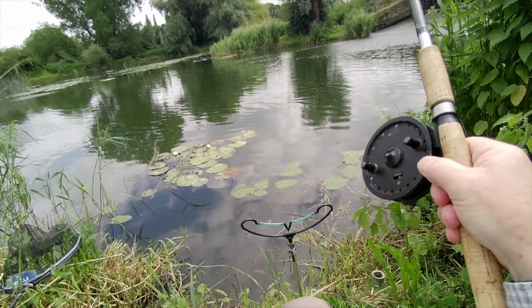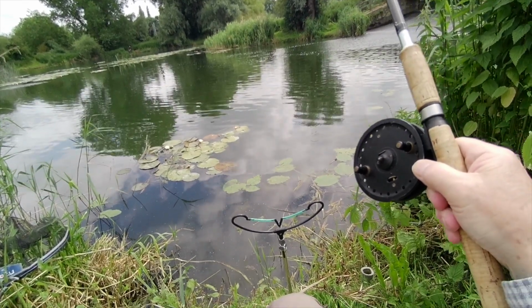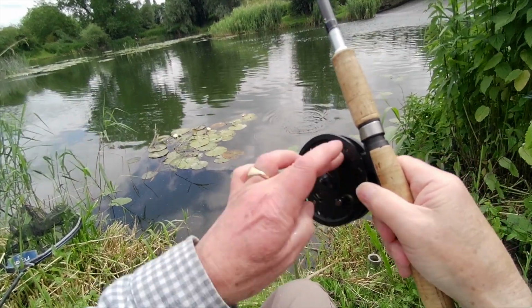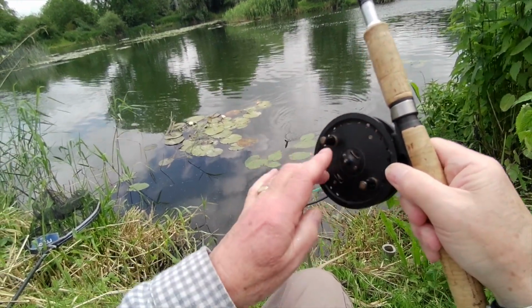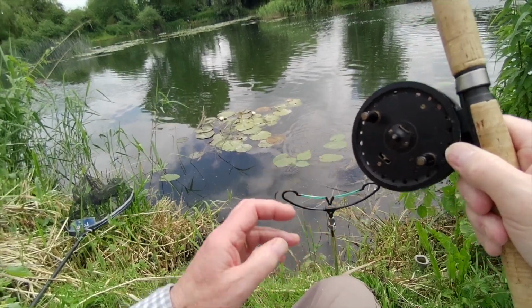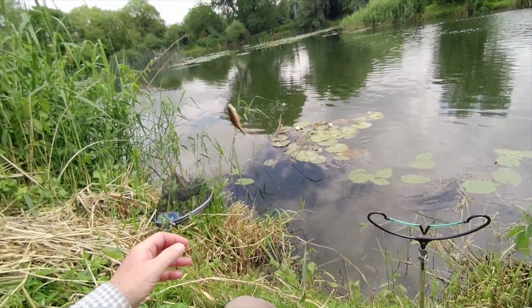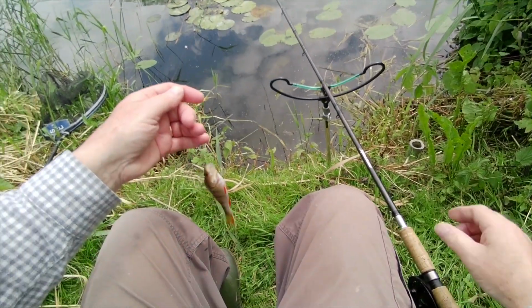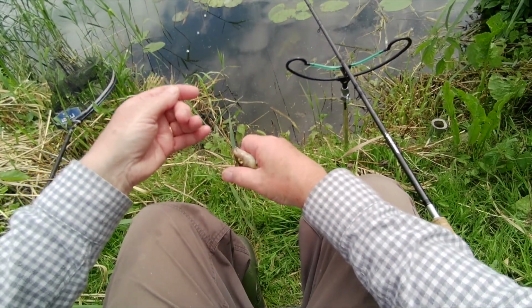I just managed to flick on the video in time there for you to see fish number 2, which is going to be exactly the same as fish number 1, I think. No, it's not. It's a perch. About the same size as fish number 1, I thought.